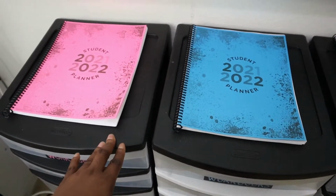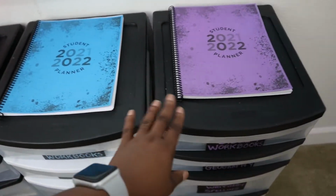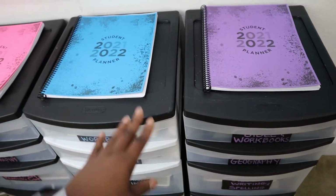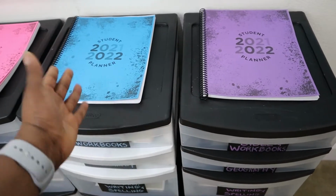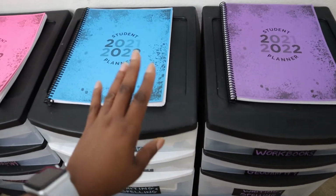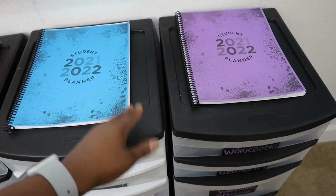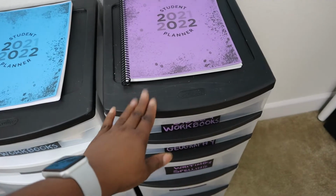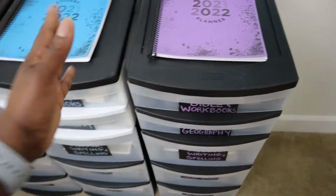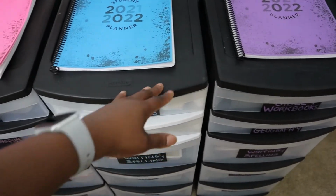For the longest while, I would just buy one set of curriculum and as much as possible try to use the same thing with them. I would have to supplement sometimes, swap out little things here and there. That was working for the longest while, but more and more I've been having to make changes, more so to accommodate my 8-year-old. As I go through, I can explain that a little bit more.